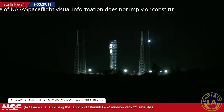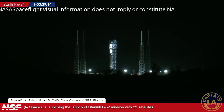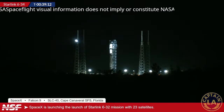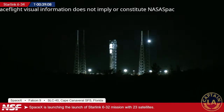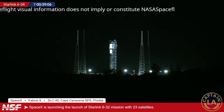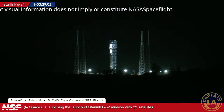Yeah, so right now, as you mentioned, Sawyer, we're looking at Pad 40 here at Cape Canaveral Space Force Station. For those unaware, Pad 40 is one of 3 Falcon 9 pads that SpaceX has, 2 in Florida and 1 in California. Slick 40 is really SpaceX's workhorse pad. It has been cranking out launch after launch with only a few days turnaround in between.